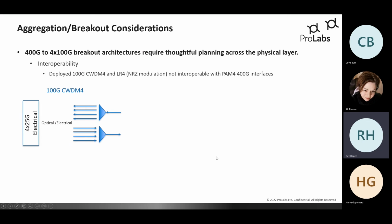And here's why. For example, this is a 100 gig CWDM4. Inside that transceiver, you have 4 transmit and 4 receive wavelengths that go through a mux, if you will, and they go on to the other side up to 2 kilometers. And inside that transceiver, you have those 4 25 gig wavelengths. They're converted from optical to electrical.